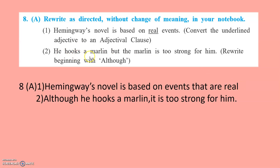Then he hooks a marlin, but the marlin is too strong for him. Rewrite beginning with although. So how will you write this? Although he hooks a marlin, it is too strong for him.